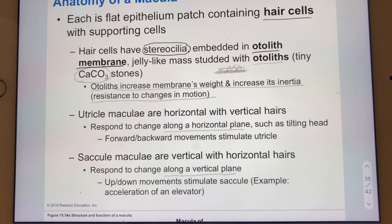And the membrane is kind of jelly-like, but it's wearing lots and lots of teeny tiny little rocks that are made out of calcium carbonate. Those teeny tiny little rocks are called otoliths. You have rocks in your ears. Wow. And we'll see a better depiction of these.